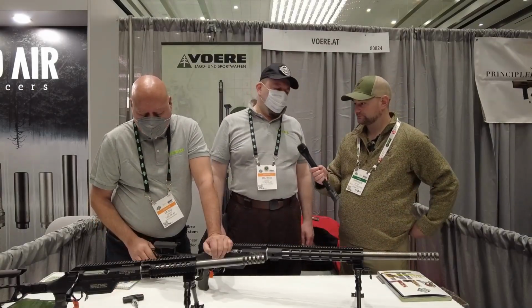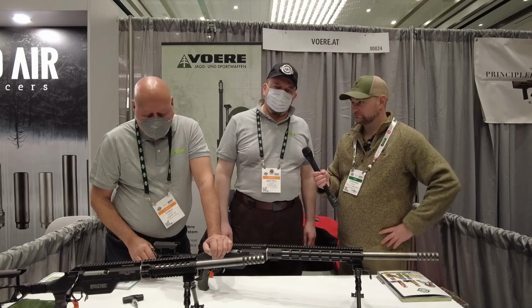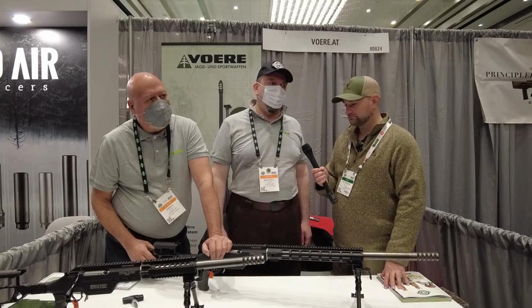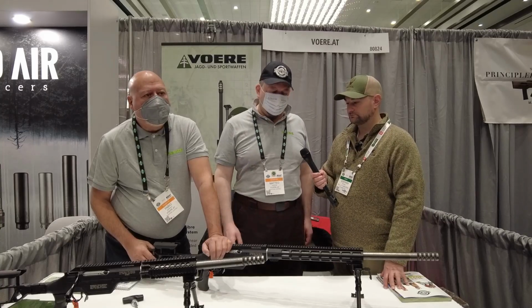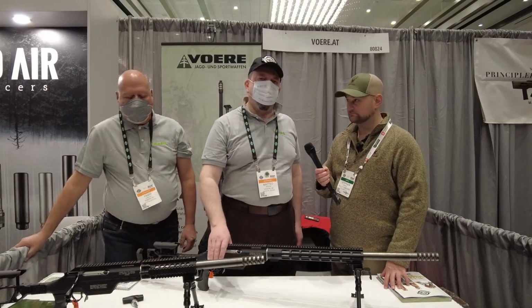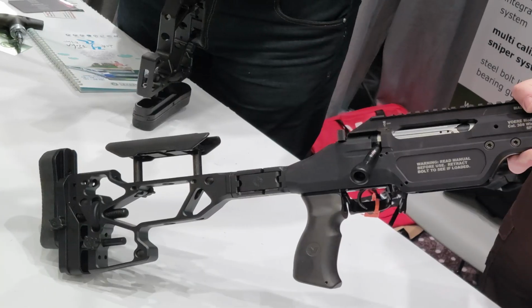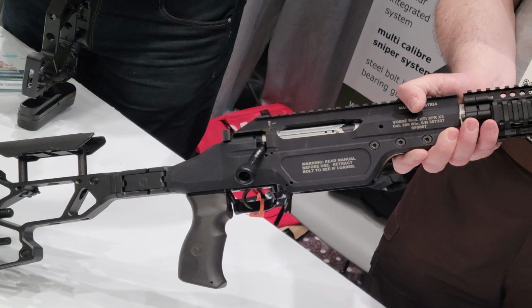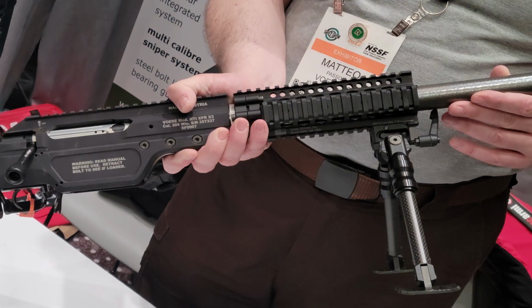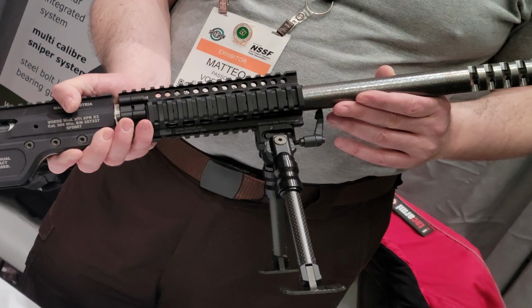We are a company located in the south of Austria on the Inn River. Maybe you know the company name VOERE because of the ancient history of the past. Here we have the new product coming up this year from VOERE, which is named XPR, which stands for Experience Precision Rifle. What is different from other rifles? Let's start from the beginning.